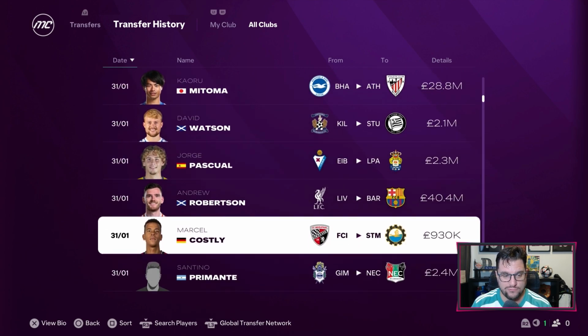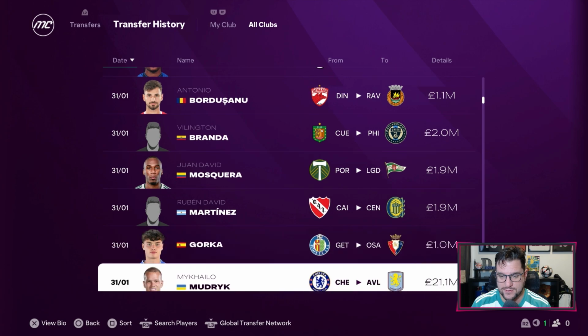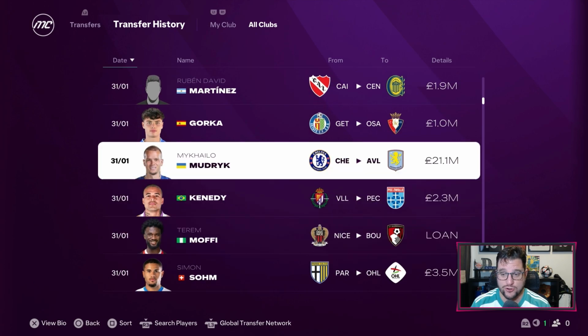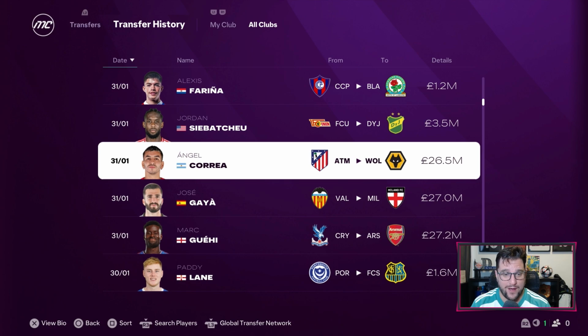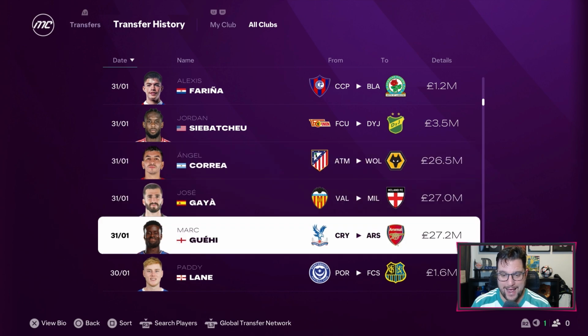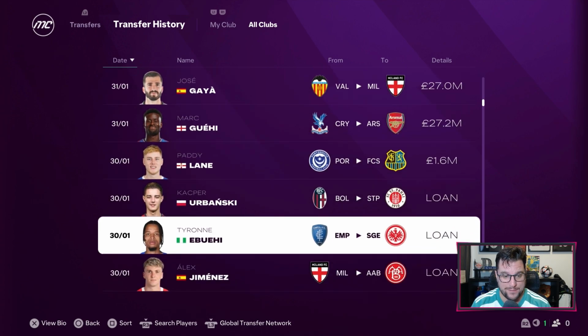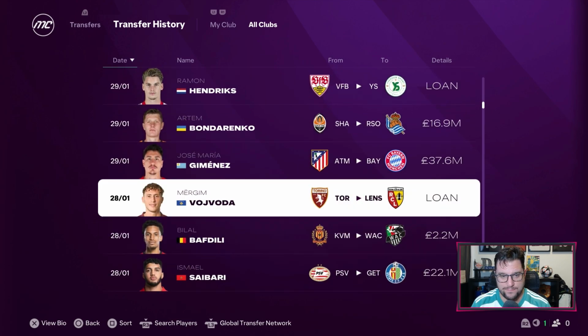40.4 was Andrew Robertson. We're still on deadline day here. Ademola Lookman moved to Leipzig for £32 million. Yeah, Chelsea Mudryk 21.1. Yeah, I'm happy with that deal. 26.5, Angel Correa moves to Wolverhampton Wanderers. 27 million, Jose Gaia to Milan. 27.2, Marc Guehi got a deadline day move to Arsenal. That's a big move there. That is a really big move, actually. Yeah, lots of big deals happening.